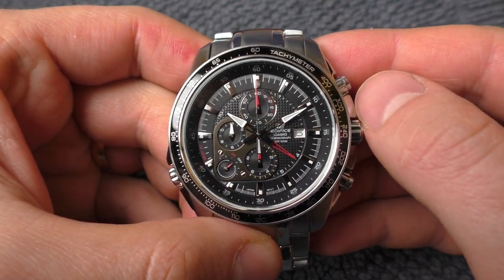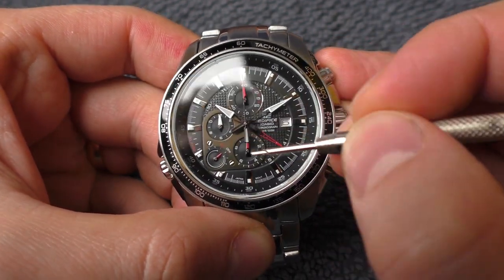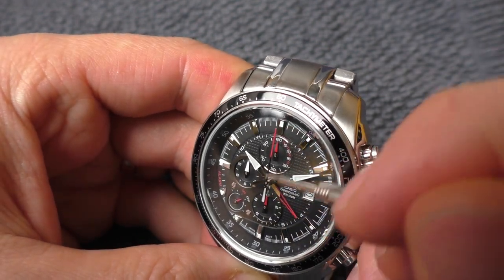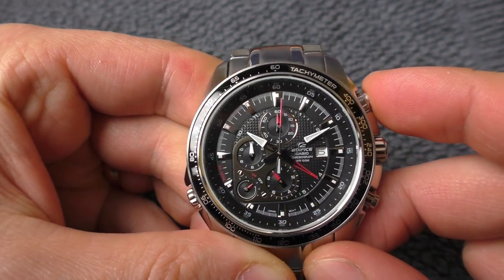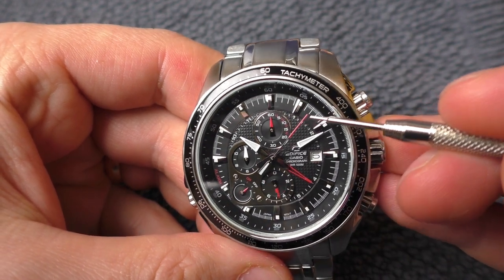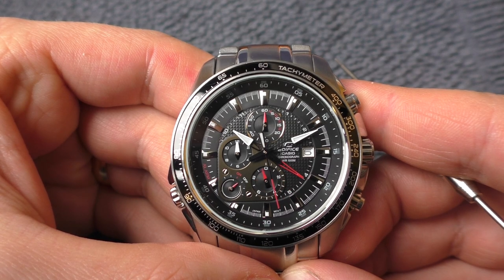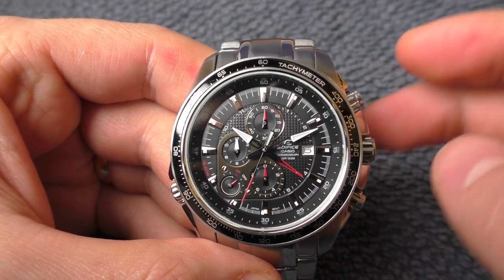The chronograph on this watch is pretty good. It's a 12-hour chronograph. Here are 12 hours, here are split seconds, and here are 60 minutes. And the big red hand is the chronograph seconds hand. So let's start it up. And interestingly, the split seconds run only till the seconds hand reaches the 30 seconds mark. So on the 30 seconds mark, the split seconds stop.